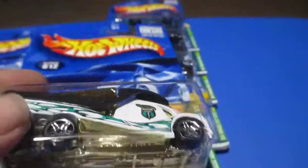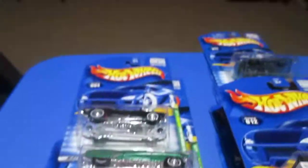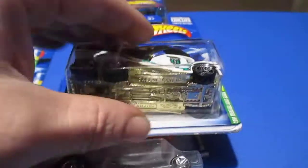And that was the 2001 Treasure Hunts. That was all 12.